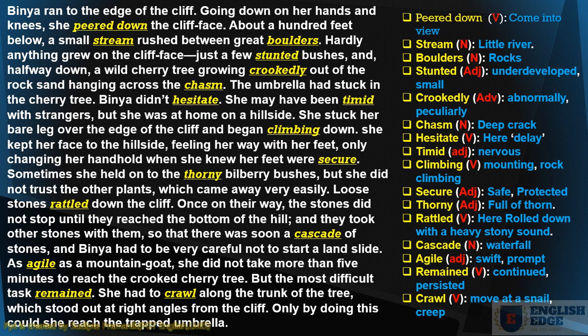The umbrella had stuck in the cherry tree. So the umbrella finally stuck in a cherry tree. Binya did not hesitate. Here hesitate means to delay. So Binaya did not delay to save her umbrella.